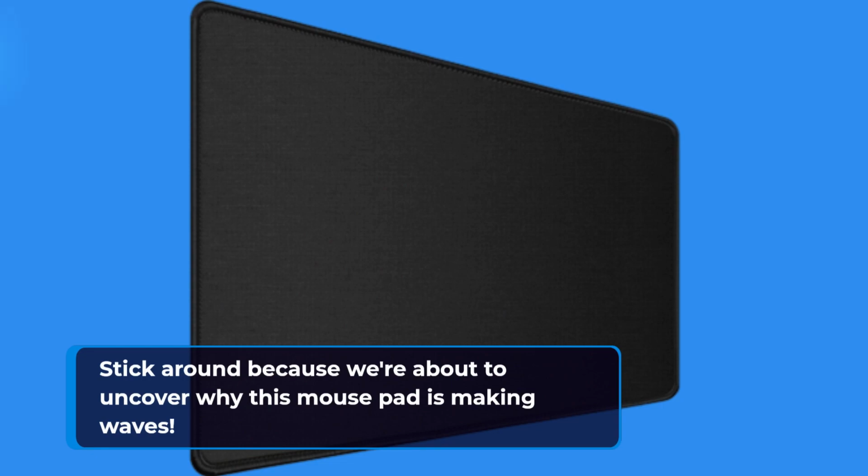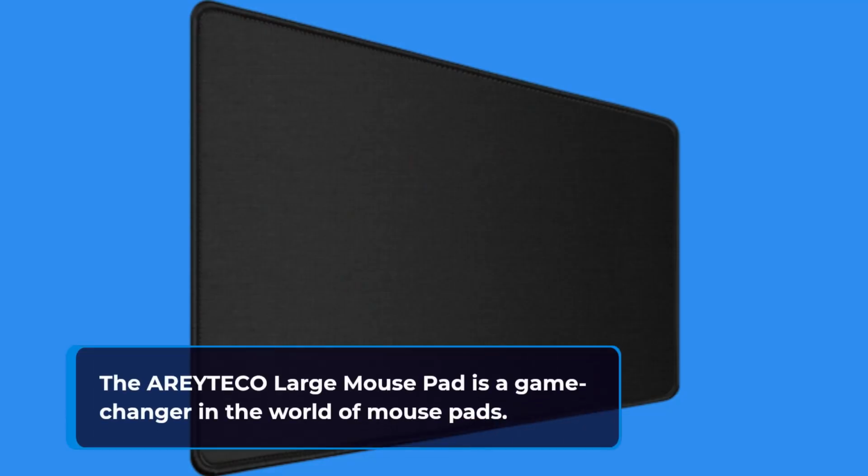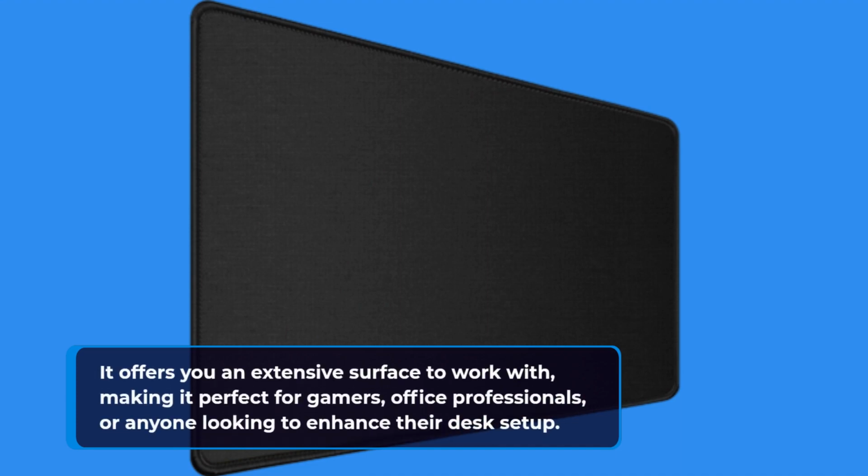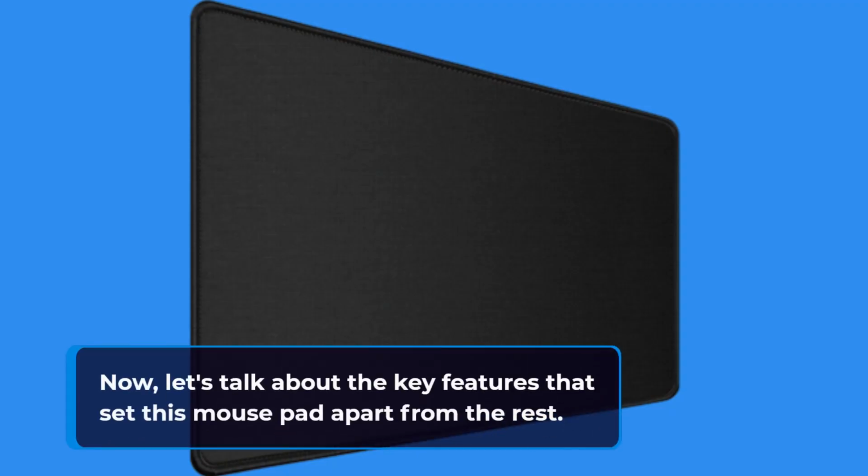The AREYTECO large mousepad is a game-changer in the world of mousepads. Let's start with its impressive size, measuring at a whopping 31.5 by 15.7 inches. It offers you an extensive surface to work with, making it perfect for gamers, office professionals, or anyone looking to enhance their desk setup. Now, let's talk about the key features that set this mousepad apart from the rest.